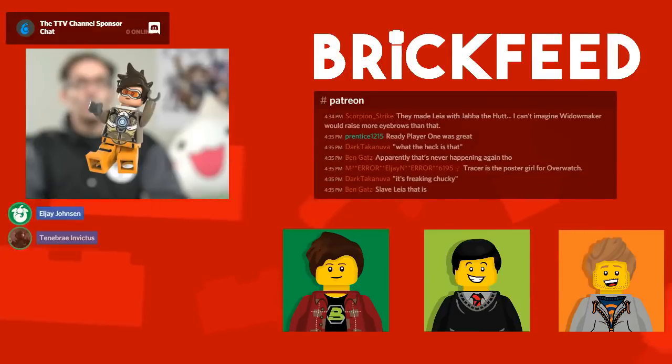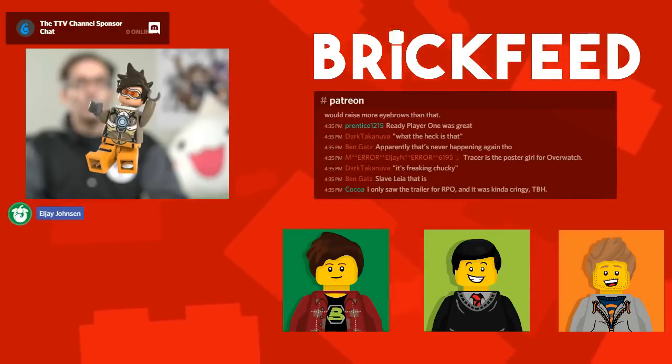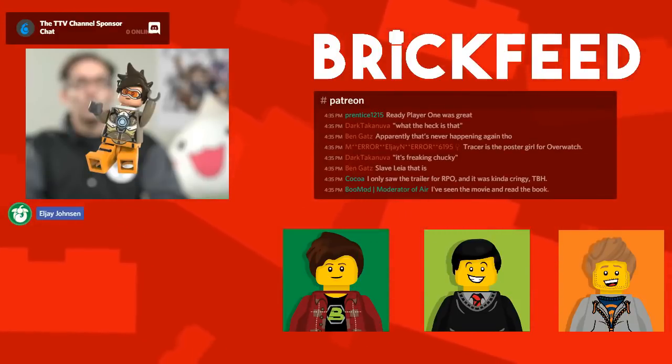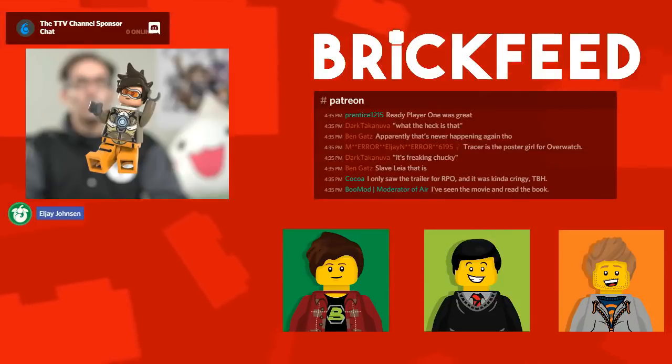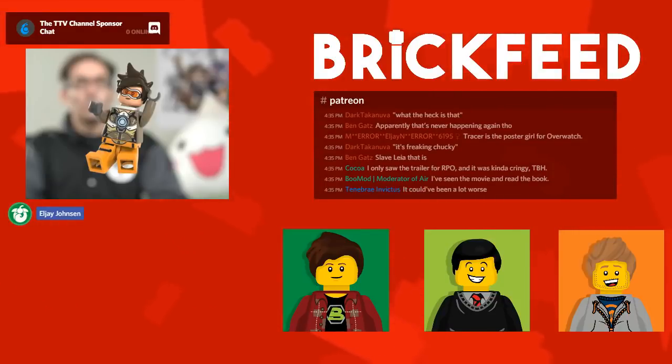So that's Tracer. Real quick, I will mention this was commented on in the patron chat. Tracer does have something on her neck. It is a back attachment, and I think this is a really, really solid detail because it's completing her time pack thing, because there's the printing on the front, but then it extends to the back as well with that piece, and I think that's really clever.